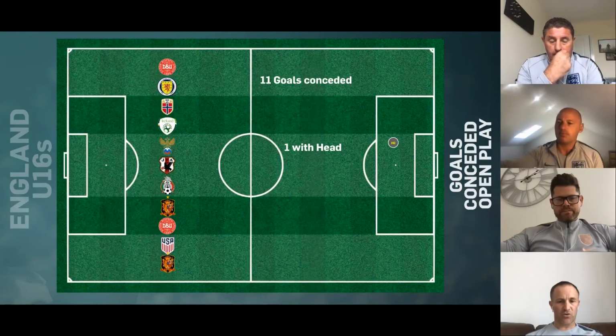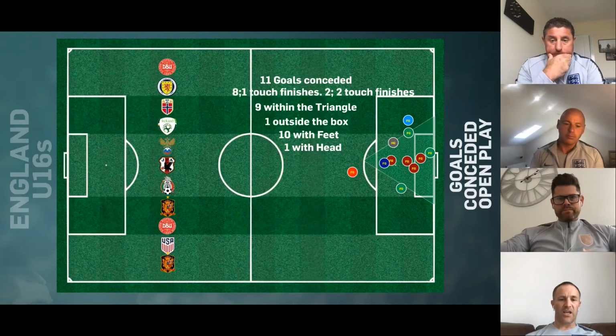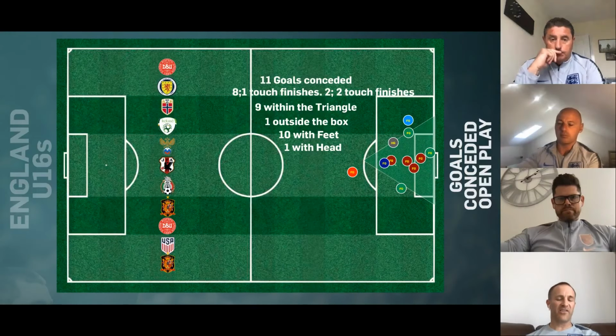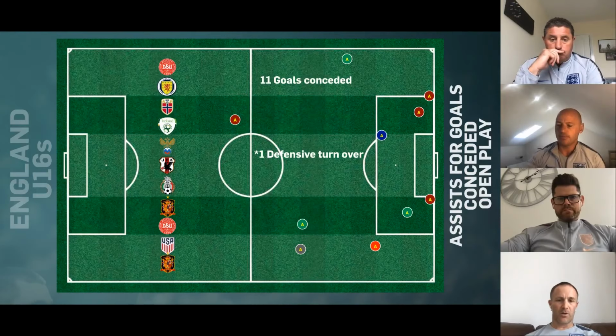And what I've tried to do to answer that question is, like I said, track where the goals have come from. And the way I've decided to track where the goals have come from is to mark down where the assists have come from. So, they're the assists.